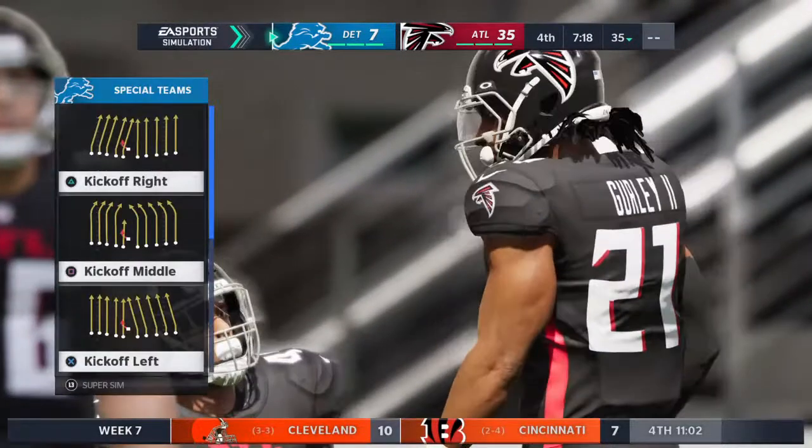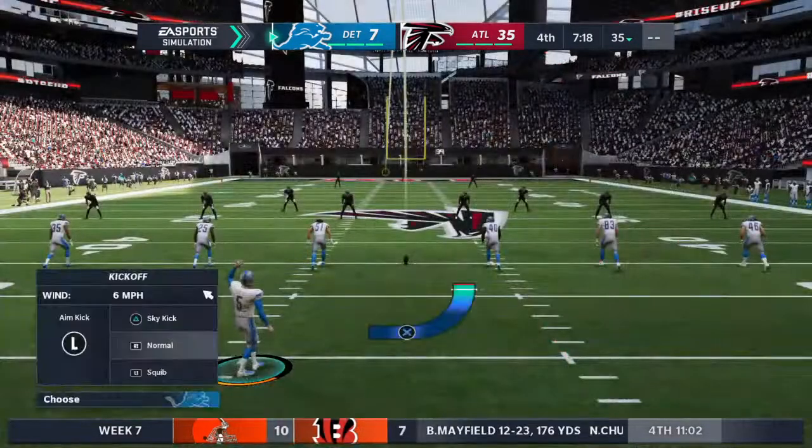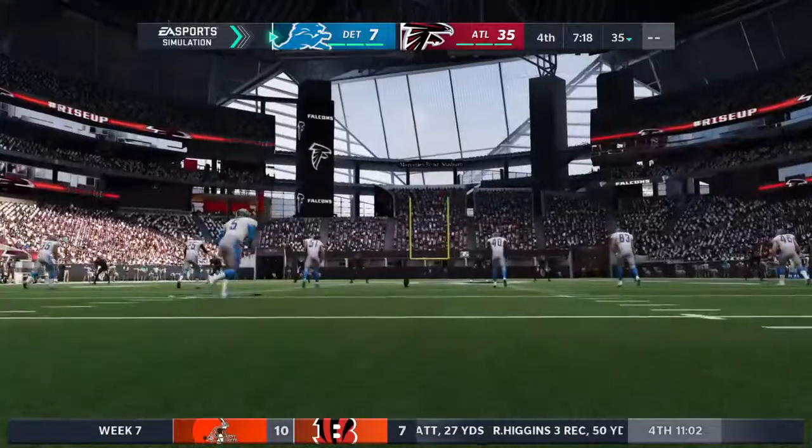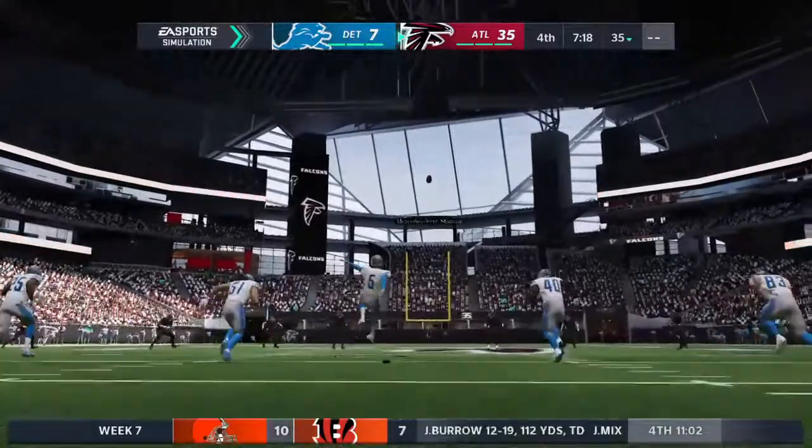The score, you're going slow clap on me. Not very nice, is it? No, but they haven't been very nice on offense. It's been a struggle.